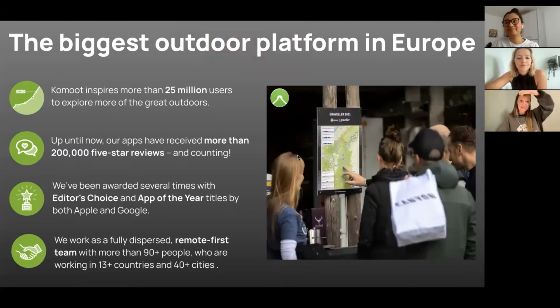And a little bit more about us, maybe. Our product, what we develop, is an all-in-one route planner and sharing app to share your outdoors experiences. We basically, in very short, help people to get outside and to explore more of the great outdoors, whether it's on bike, or hiking, or mountain biking. We even have bobsledding as a sport, if someone's interested in that. Currently we have 25 million users and counting. So it might be 26 by the time you see this video. We have over 10 million downloads, really good rating.